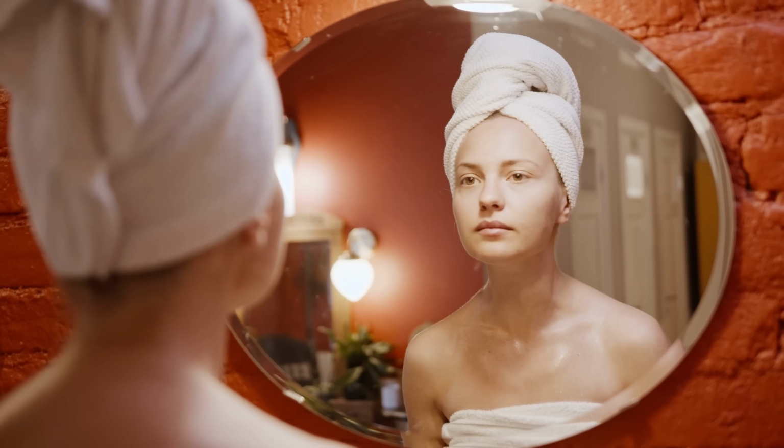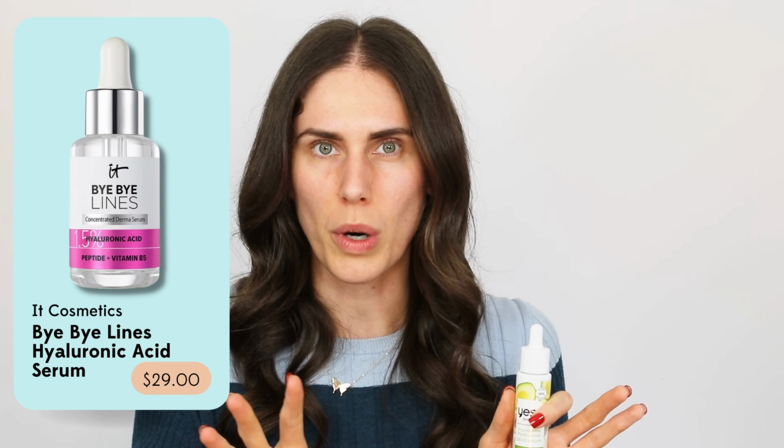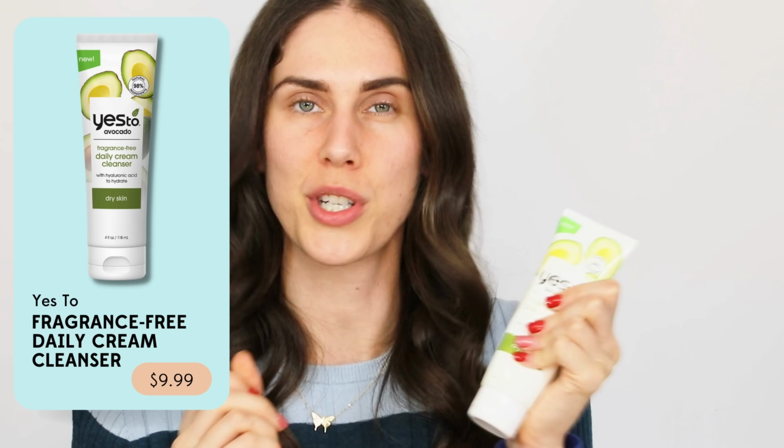And I just don't feel like this is hydrating. I don't feel like this is made for people who have those dry patches or who have dry skin. It doesn't feel like it absorbs. It does absorb better than the IT Cosmetics one, but this just missed the mark, which again, we're going to talk about what was so shocking about that based on the other products that they have in this lineup.